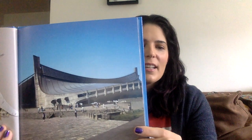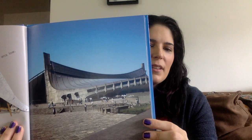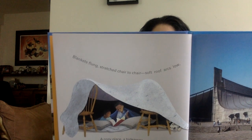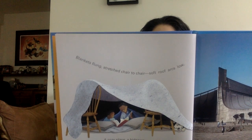Oh, look at this cool building. I wonder where that is and what they do inside there. Maybe you can let us know. Blankets flung, stretched chair to chair, soft roofs arc low. A cozy place, a hideaway where you and I can go. Oh, man, haven't we all made forts with blankets? They're so fun. You can make a little reading nook. I like how the dog's in the picture too. That's someone you can read to right now. Probably appreciates that you're home.